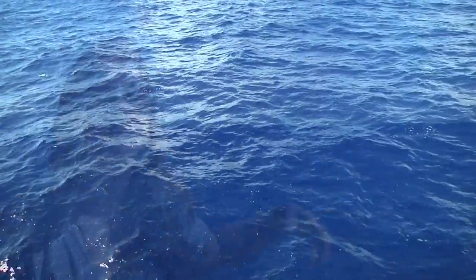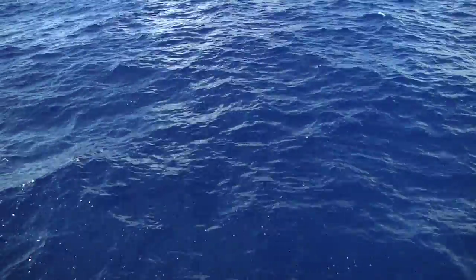So this blue water, the reason it's so blue is because there's very little phytoplankton there. They're not absorbing light, so we see this very rich, deep blue.